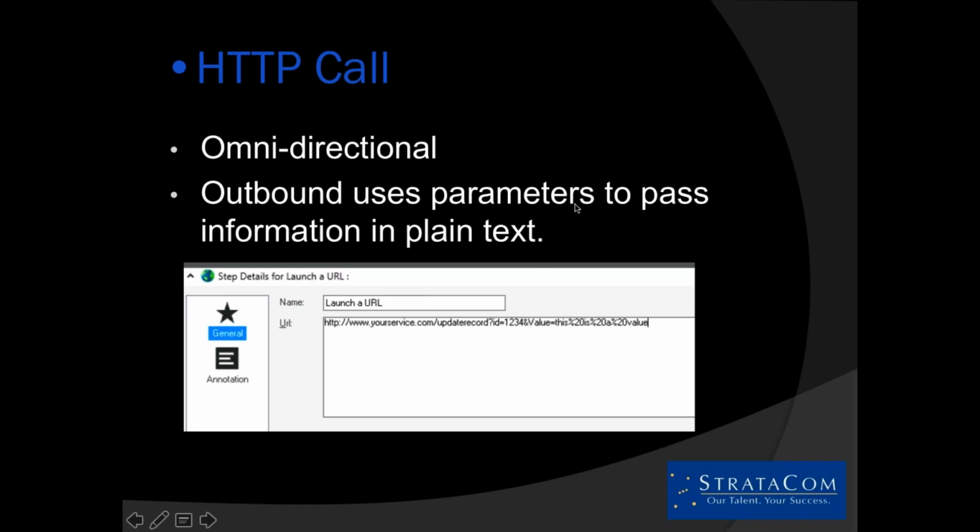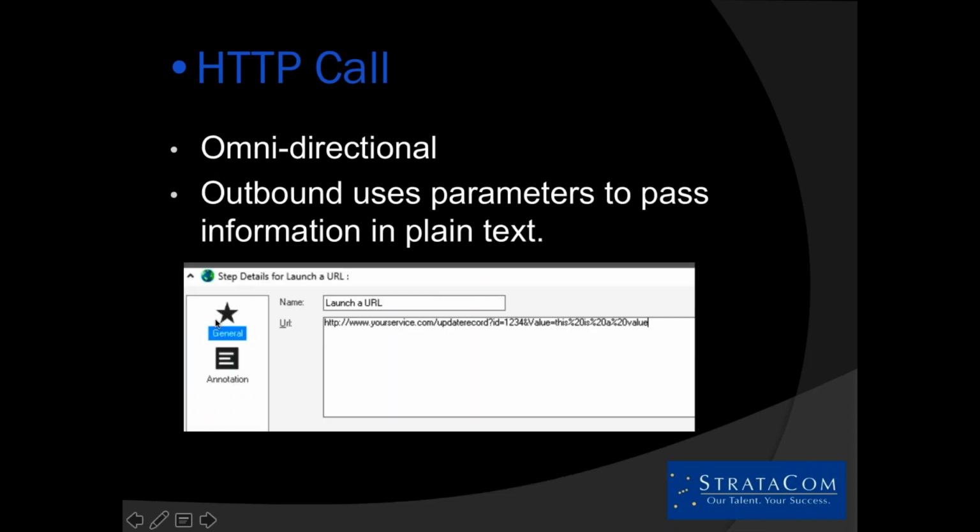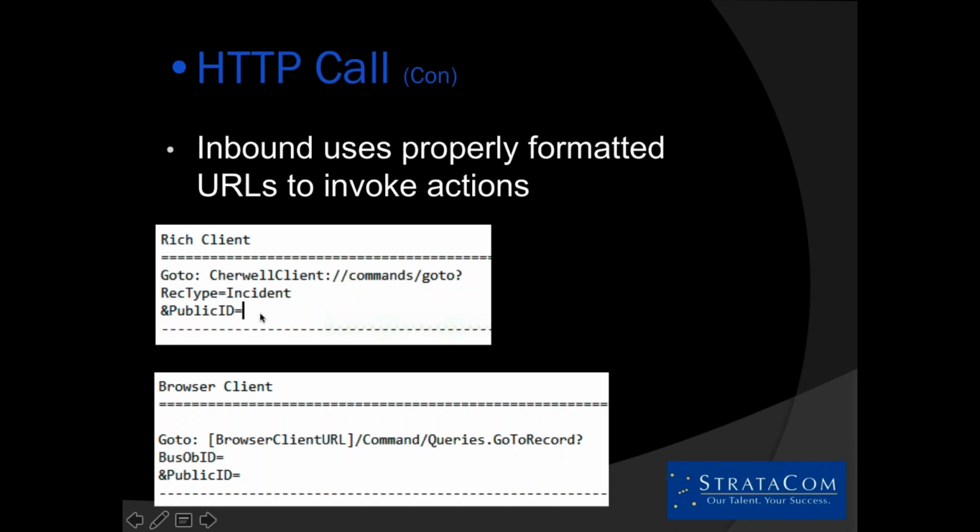So very, very simple. The other side, inbound, is properly formatted URLs to invoke the actions within Cherwell. For instance, for the rich client, we would use something like Cherwell client, and then the command go to, our record type is incident, and then we would put in whatever our ID was.